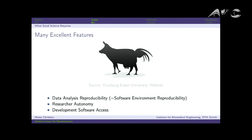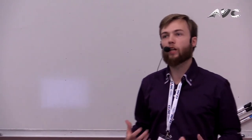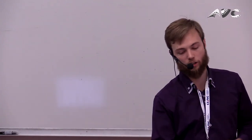On the one hand, they need data analysis reproducibility, which might be contingent on a software environment reproducibility. On the other hand, researchers really want autonomy, because you're working on developing new ways of looking at data. You want to be able to manage your software the way you think is right. And not least of all, perhaps going hand in hand with this point, researchers want access to development software, because very many of the researchers, especially in the neurosciences, but I guess it's the same in other fields as well, are user developers. They develop their data analysis tools and they need access to the live versions.